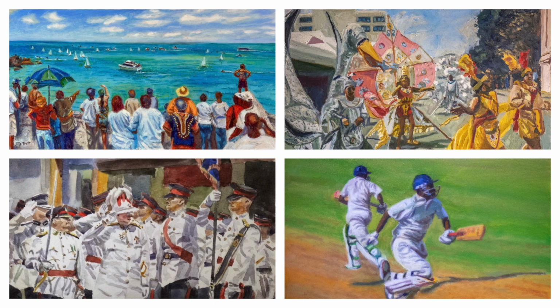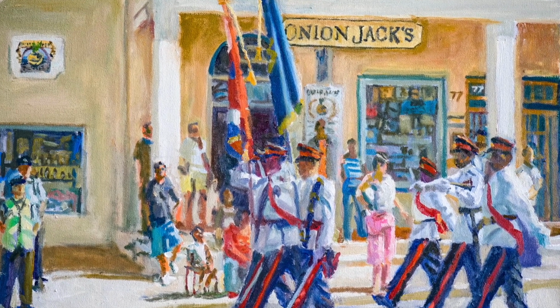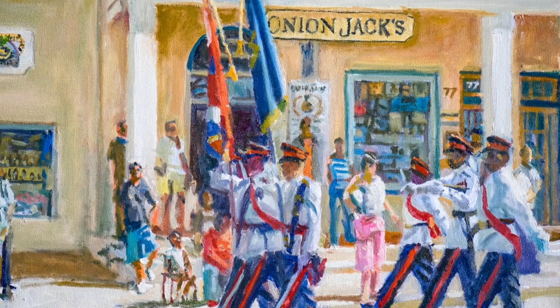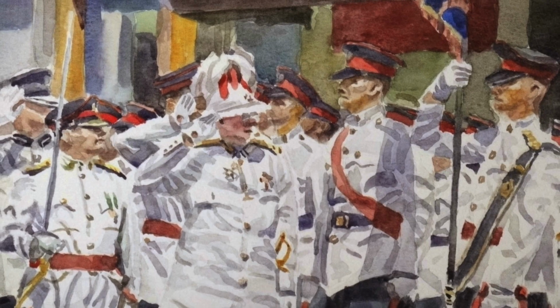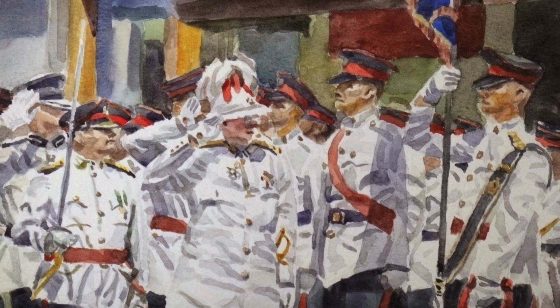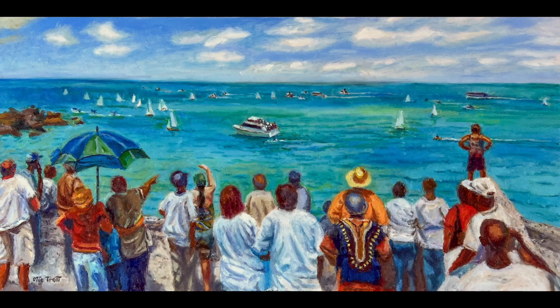So I'm going to show paintings of the different types of fun that people have during this holiday. This used to be the Queen's birthday holiday, so people used to go and enjoy the Queen's birthday parade. Now this would be the King's birthday parade. The Edward Cross Comet Long Distance Sailboat Race is my favorite part of the holiday.